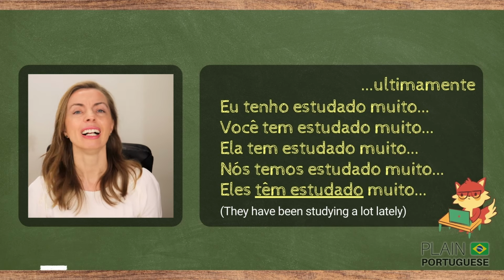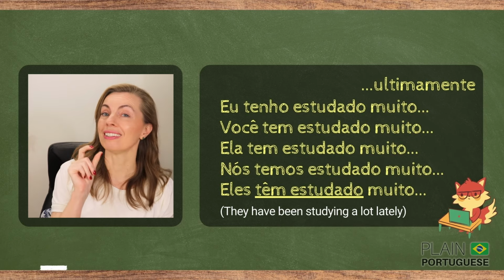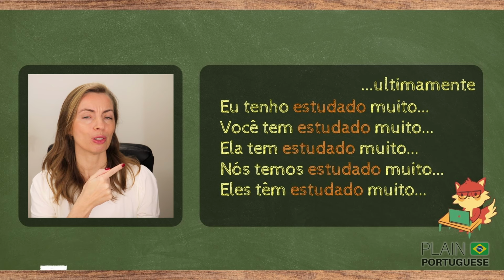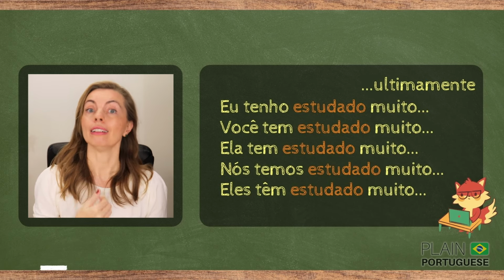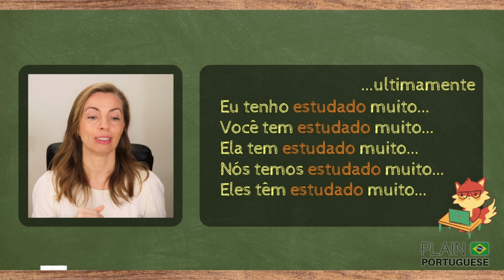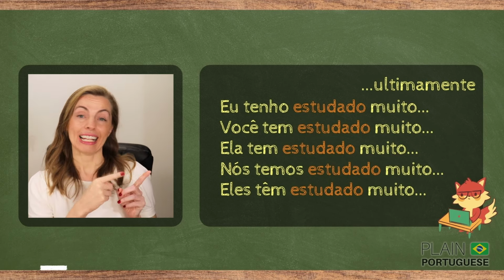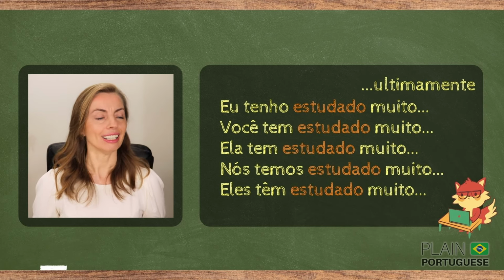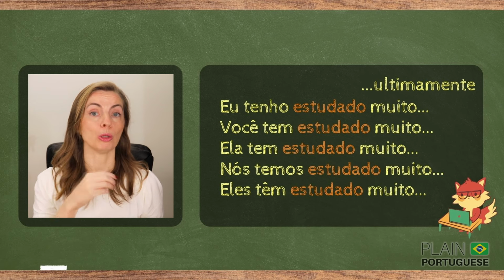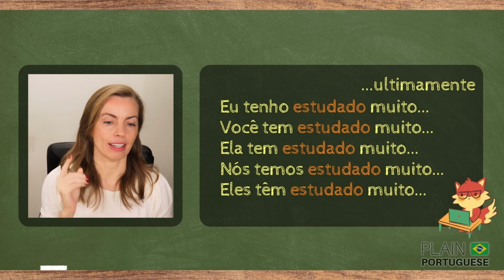Wait. Have you noticed that the past participle when used with ter is invariable? Eu tenho estudado. Você tem estudado. Ela tem estudado. Nós temos estudado. Eles têm estudado. I like that! So don't forget, past participle will be invariable when used with ter.